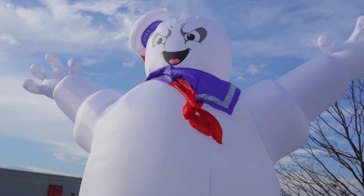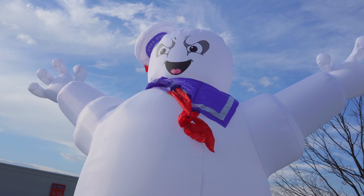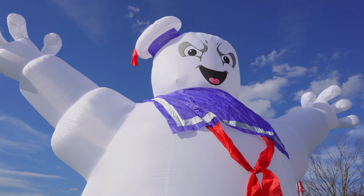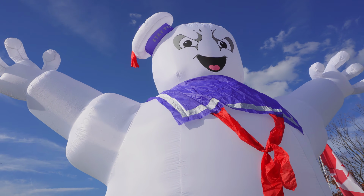But yeah, considering he's not that 25-footer, the tethers, the ropes here, they do a much better job at making sure he stays put and he stays still. Oh, and while not really viewable during the daylight as we're recording right now, it should be mentioned that Stay Puft does include internal lights.